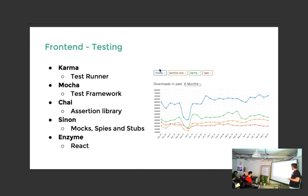Mocha is, I don't know how to say it in English, the test framework. The test framework is the one that provides the API to write the tests. It's the one that says, okay, I'm going to test this component, it should return this, and so on, and define before hooks and all these things. We're going to show an example later.